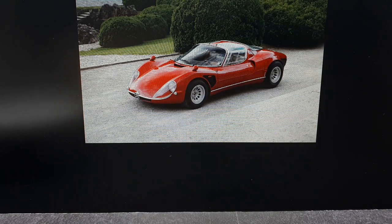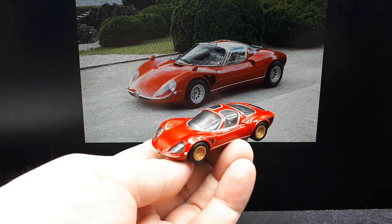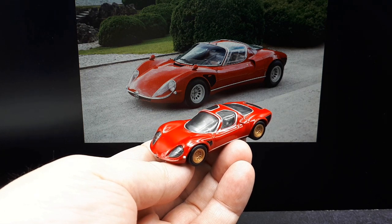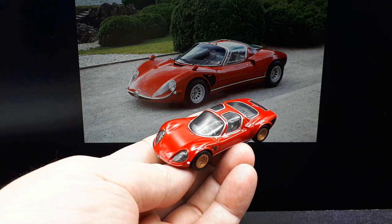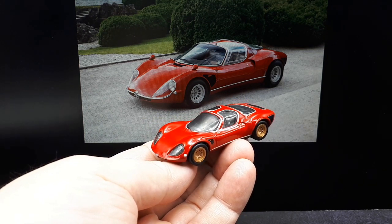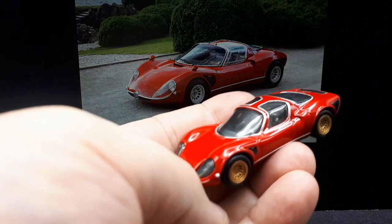Granted, this one's got some silver wheels on it. So hopefully, I think it looks alright. Yeah, I don't know, what do you guys think? I'm not aware of another brand making this car. Again, if anyone knows of a around 1/64 scale, well, preferably I'd rather just have a 1/64 scale because I already have this now, right?